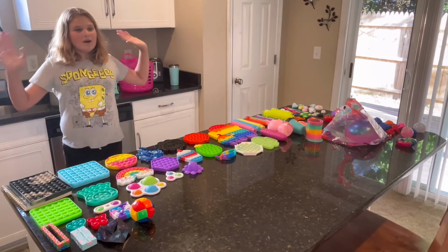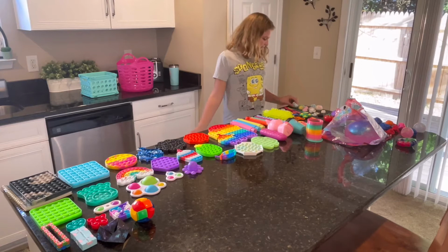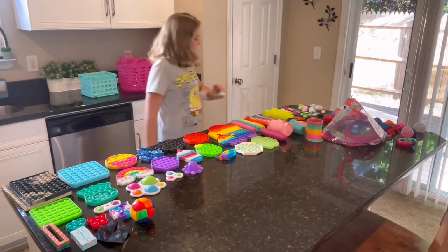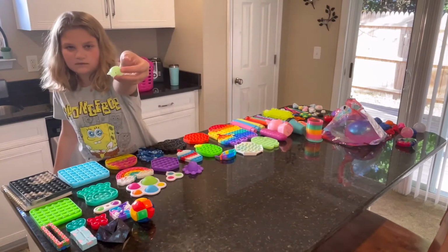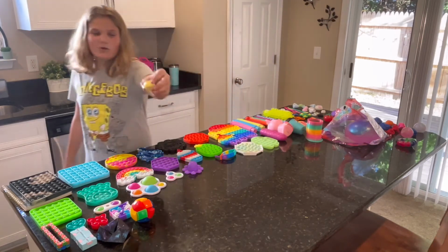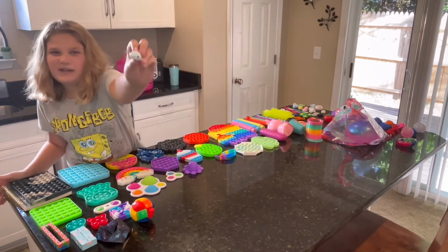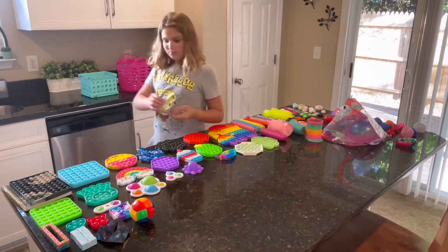Okay, now I'm gonna show you all my fidgets. So I'm gonna start over here, and these are mochis. I'm gonna show you each of my mochis. Well, I have this blue whale. I have this green turtle. I have this yellow pig. It's kind of like a pig. I don't really know what it is, but I have a blue shark. I have this blue unicorn.